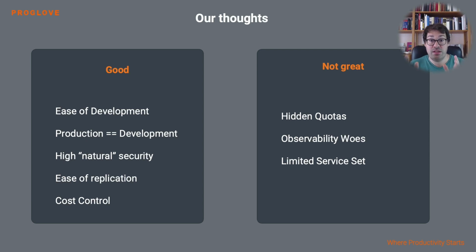But there are also obviously some downsides. Observability and generally managing these accounts will be a lot more difficult than if you're managing a single account. You find out hidden quotas on AWS, interesting things. And also, as I said earlier, you have a limited service set. In the end, though, it's a very interesting approach to take and look at, and it really has some great benefits, both on the security side, which is very important for some of our customers, as well as on the development side, where it just makes it very easy to develop these kinds of multi-account architectures.